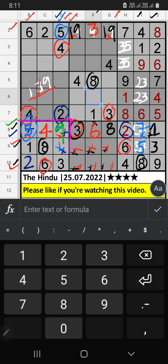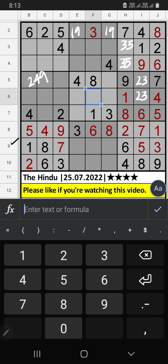7th grade, only one number is remaining, 7. 7 is confirmed here. 9th row, 3 numbers are remaining, 2, 4, 9. Column E, column G, we have 4. So 4 can't come in these cells, then 4 is confirmed here. There are only 2 numbers remaining, 2 and 9. It will come in one of the 2 cells, we will confirm later. Tenth row, 3 numbers are remaining, 1, 5, 7. It will come in one of the cells, we will confirm later.